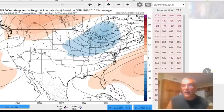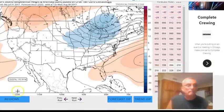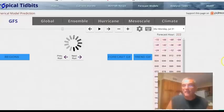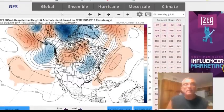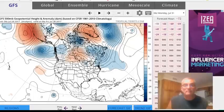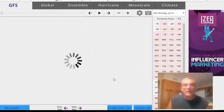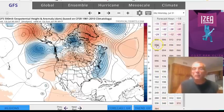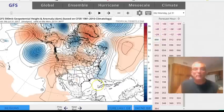Taking a look at the upper air out of this, and we will widen it. And let's go back. Trough in the east, ridge in the west. So this is the one that lifted out over the weekend. Just going to wait for this all to load up. Taking a little longer these days to load up here.